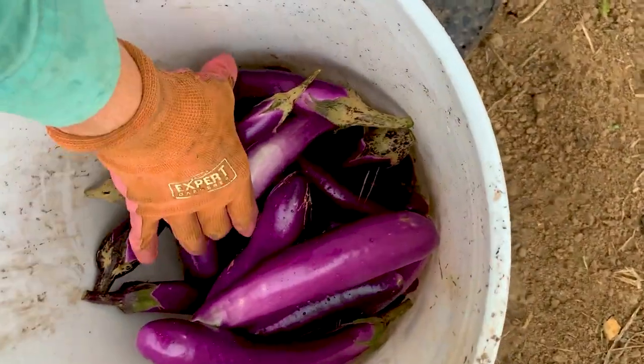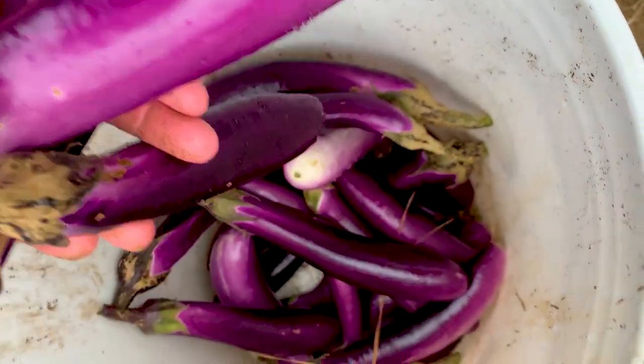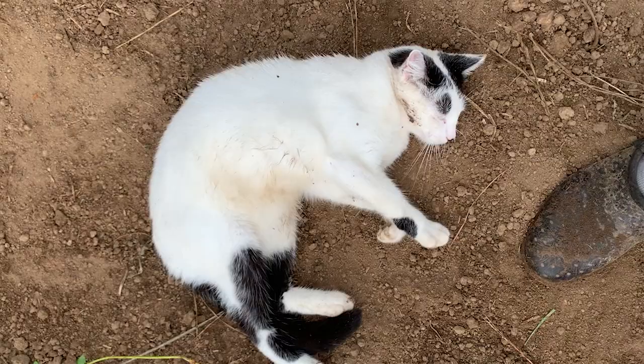I just got a great pink long eggplant harvest. Look at that. I'm gonna have to figure out how to preserve that.